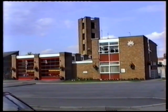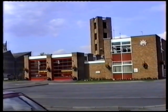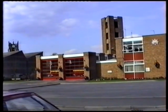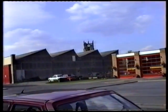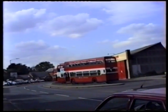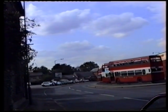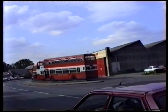And here we are with the present day fire station. This is its third site. Quite a modern building with its tower there. All that site was allotments for the railway workers at one time. And there's the church clock again, peeping over it all. And that was Everingham's bus station, now occupied by the East Yorks. And on the left what was the car park was my father's garden. So this area has a lot of memories for me.